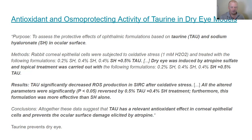Results. Taurine significantly decreased reactive oxygen species production in SIRC. I don't remember what that was. I didn't have a note here of what that was. After oxidative stress, all the altered parameters were significantly reduced by 0.5% taurine plus 0.4% sodium hyaluronate treatment. Furthermore, this formulation was more effective than sodium hyaluronate alone.